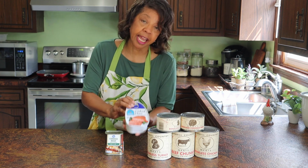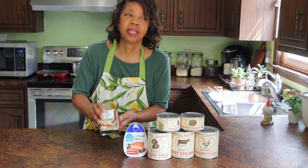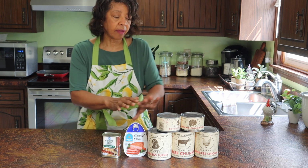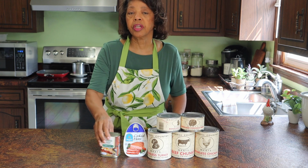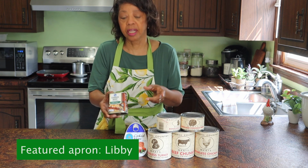I also have some canned cooked ham and some canned corned beef, and these are lovely things to work with. The canned corned beef you can use for breakfast with eggs and different things like that.